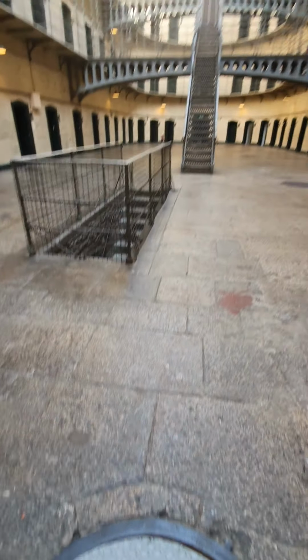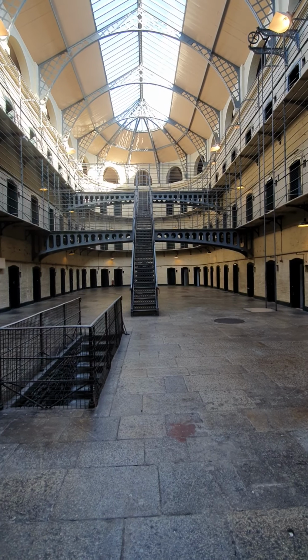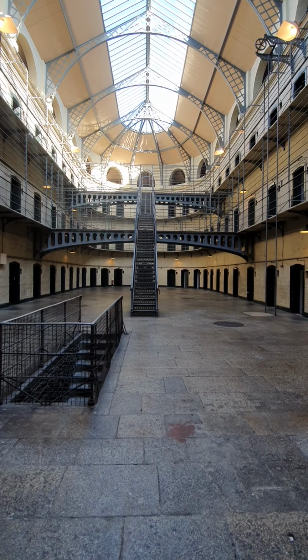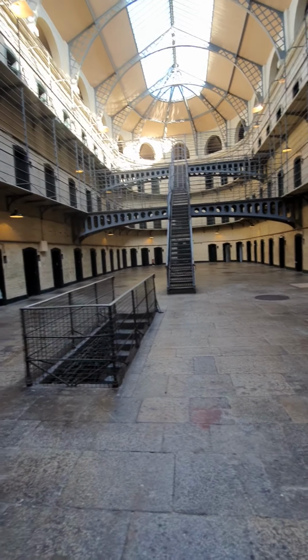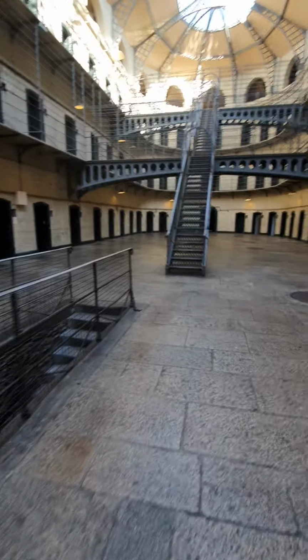We are in the East Wing today, and this part of the jail opened in 1862. It's the most modern part of the building, and very much a classic example of a Victorian prison. But we're not going to be exploring the East Wing today. We're actually going to be heading underground.